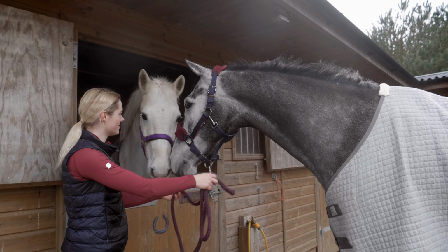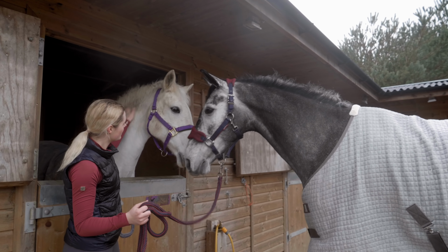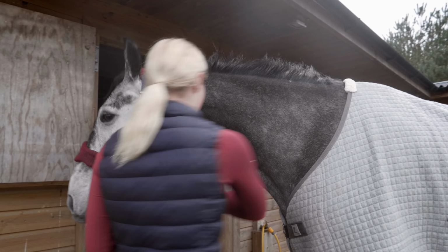He gave Casper a little lick on the neck. And you know what? I think that lick is what made Casper fall in love with him, because then here, Casper's like, hello, I want to be your friend now. He became a little bit more interested and came out of his shell a bit more. So we'll see how these two get along. After that, I decided that's enough of introducing the horses to each other for one day.